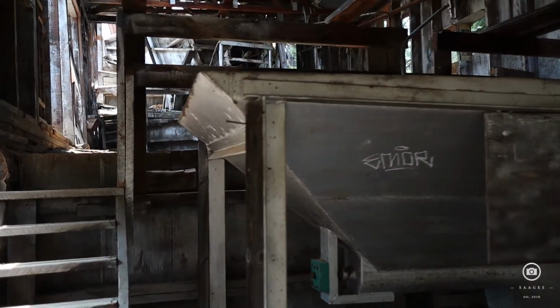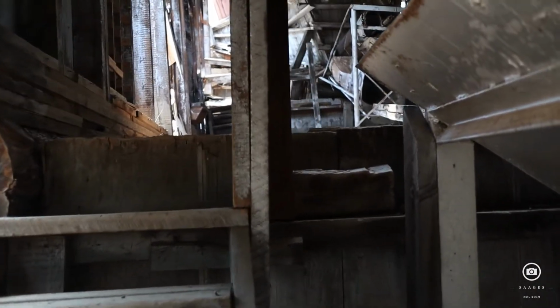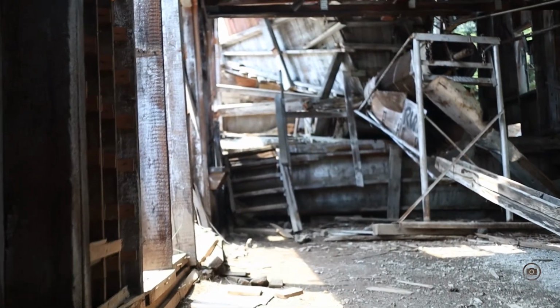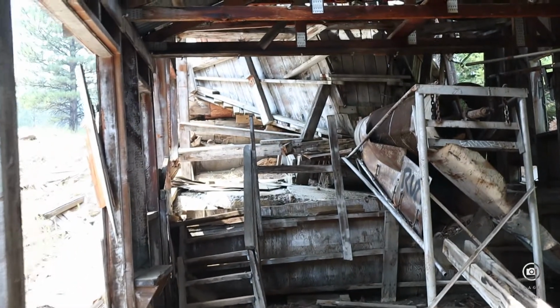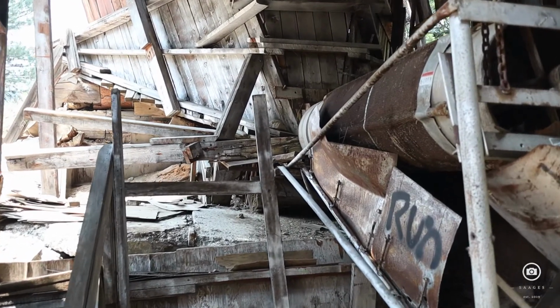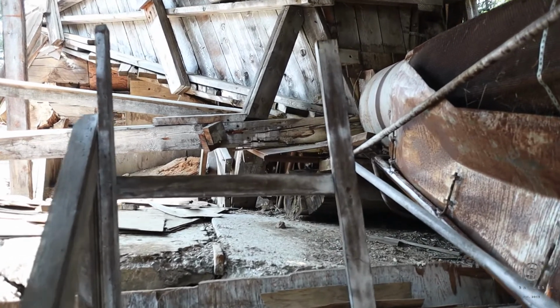Dang. I was hoping the mine would be open, but they've got it boarded up, of course. This is right where the entrance of the mine actually started, but they got it all boarded up. Be really intriguing to check it out, but what can you do?